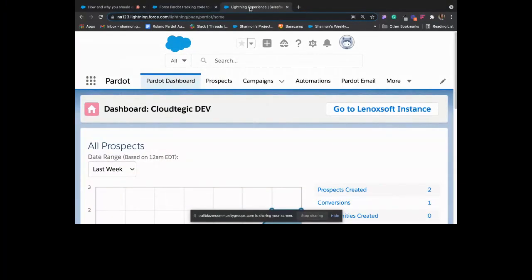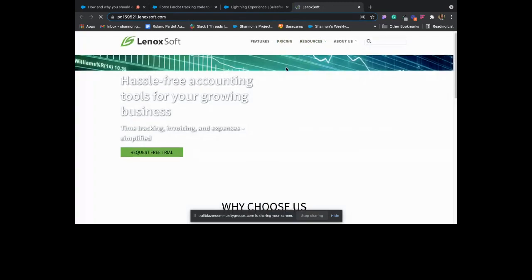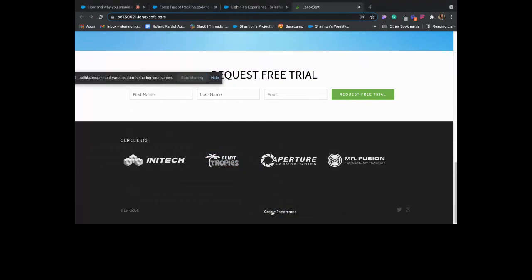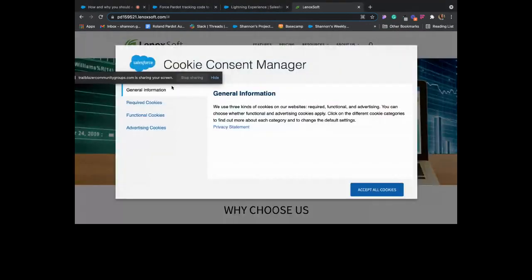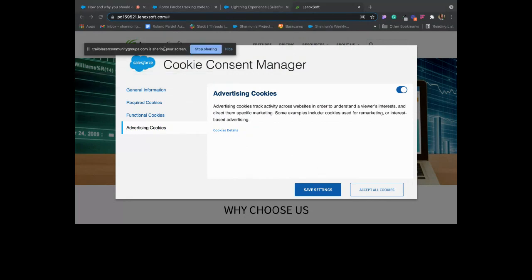Let me know when you guys can see my screen. Yep. So I just have this, go to Linux Soft instance, right? So it's not actually in my dev org, but it's this preview website, I guess. Maybe it's built into their website, but I can't see it because of, okay, yeah, I can move that out of the way. This cookie preferences, is this something that's built directly into their website? I see the Salesforce logo on it, so it confuses me. But you can accept required cookies, functional cookies, or advertising cookies. And so it really allows you to customize what cookie preference the user has. And so I'm not sure if this is just forward-looking.